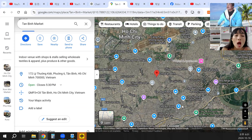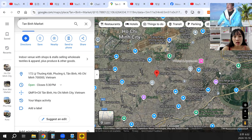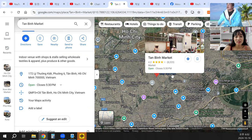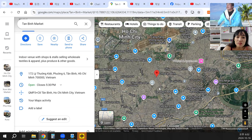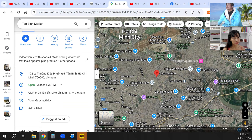But you need to talk with them. You need to discuss the discount, because they always quote a high price and you don't know how to buy. They serve both locals and tourists, so that's why it's very expensive. Chợ Tân Bình is near the sân bay, near the airport.